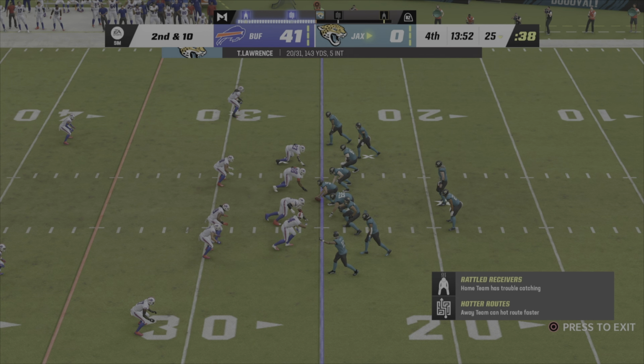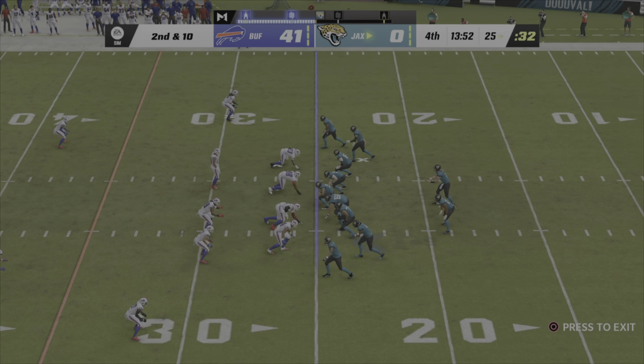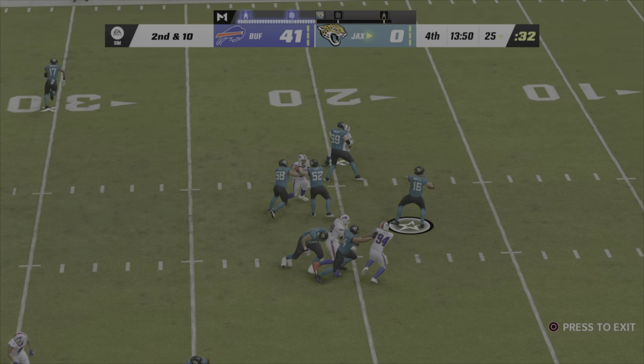Well, isn't that the bottom line, partner? To put points on the board? So if you're moving it and you're not scoring, is it really working? Right now, they've got nothing left to lose. They might as well go for broke.